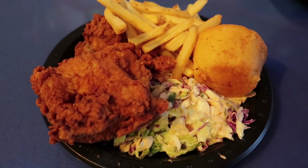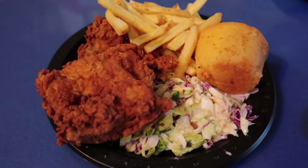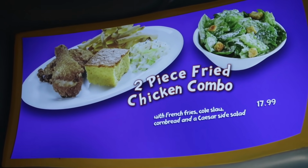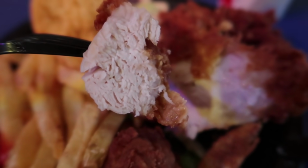The platter is $14. If you get the combo, which includes a Caesar salad, it's then $18. The cornbread is more like a corn muffin. It looked better in the picture. Here's a look at the first bite.